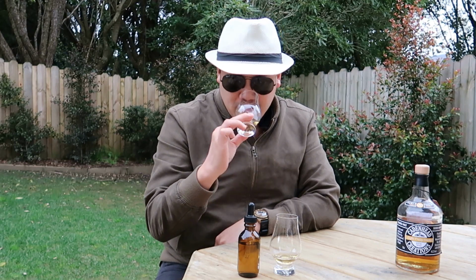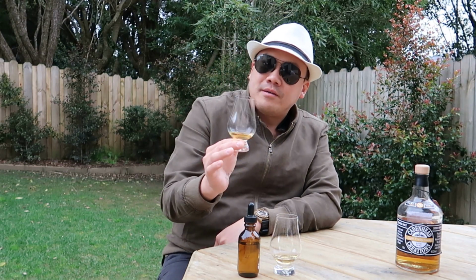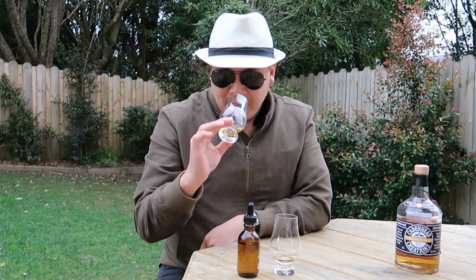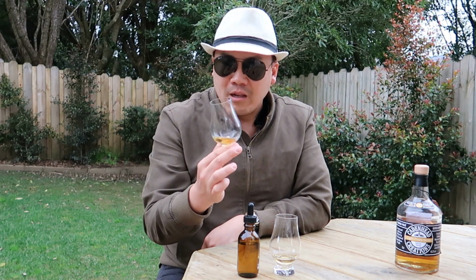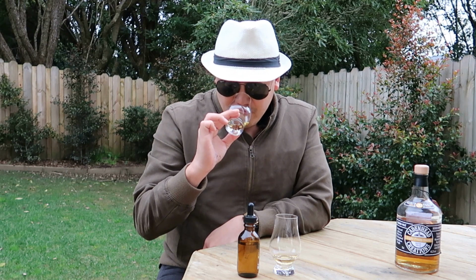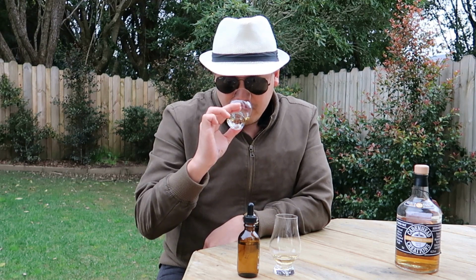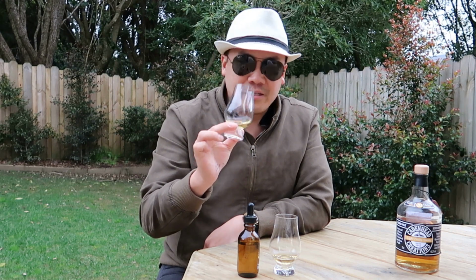Definitely very fruity on the nose. I'm immediately getting fruitcake, sherry influence, cinnamon, nutmeg. But I do get a lot of vanilla as well, a lot of vanilla. Sickly sweet coconut. Very pleasant nose.